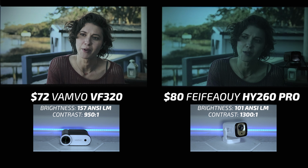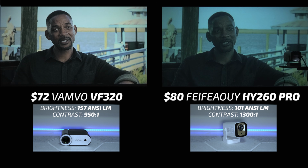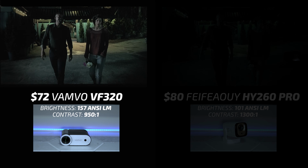So the Vanvo moved on again. And that makes round 22 the Vanvo VF320 on the left and the Fifui HY260 Pro on the right, and in the time that it took me to pronounce that name, you've probably already figured out that it didn't stand a chance against the Vanvo, which easily won this round too.